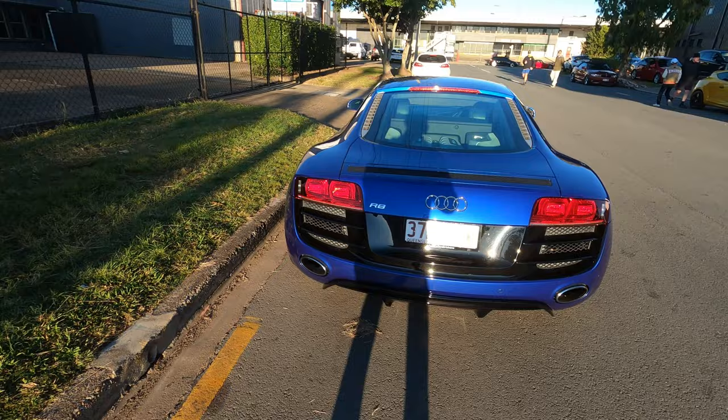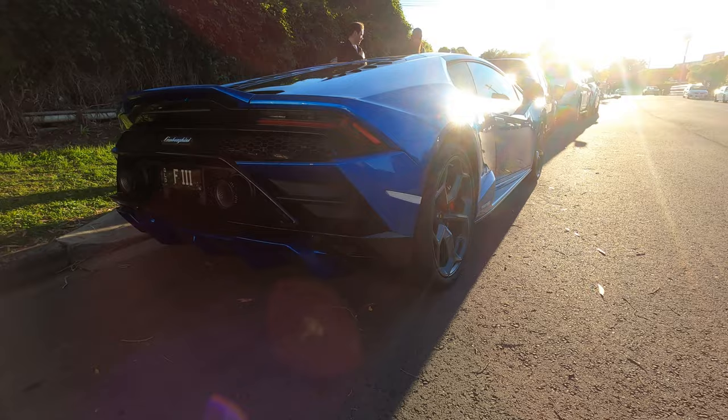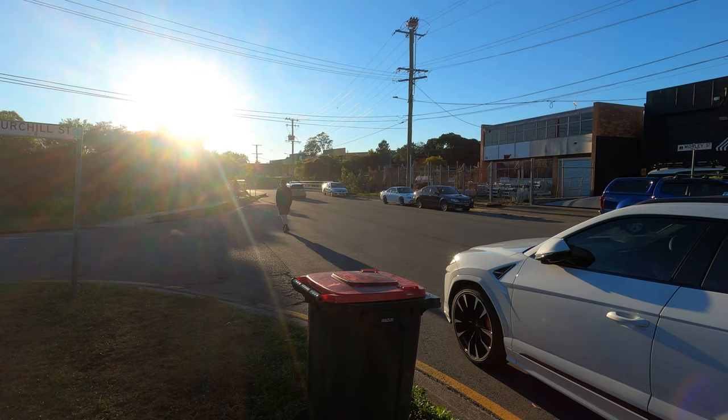Also got a metallic blue Huracan Evo over here. These are pretty brand new. They do look pretty good. Got a revised rear end. Can't go wrong ever with a Huracan. And you've just got a Fairy Queen. Oh, and you've got the Volkswagens with the tuned pops, because that's all they can do.